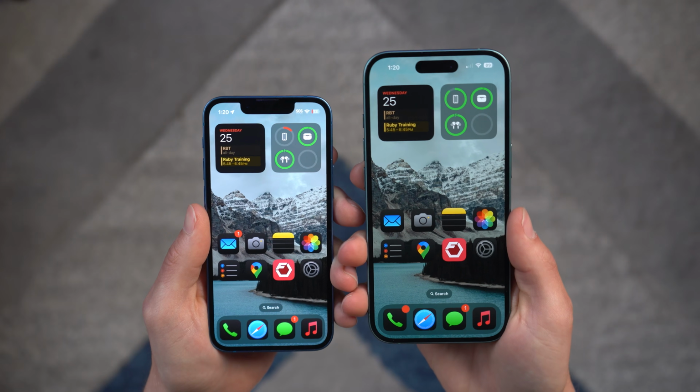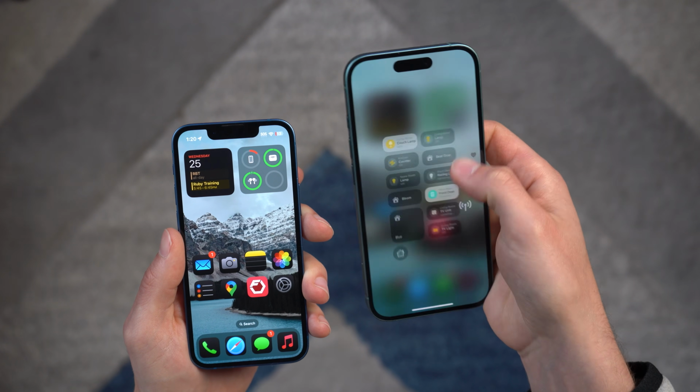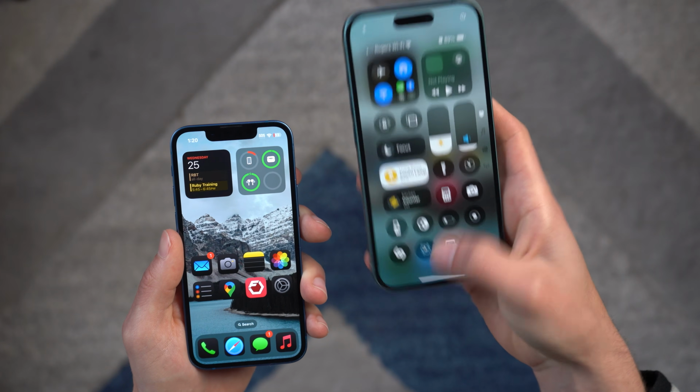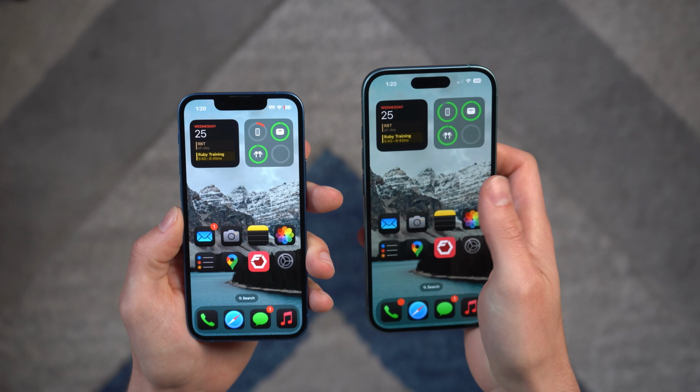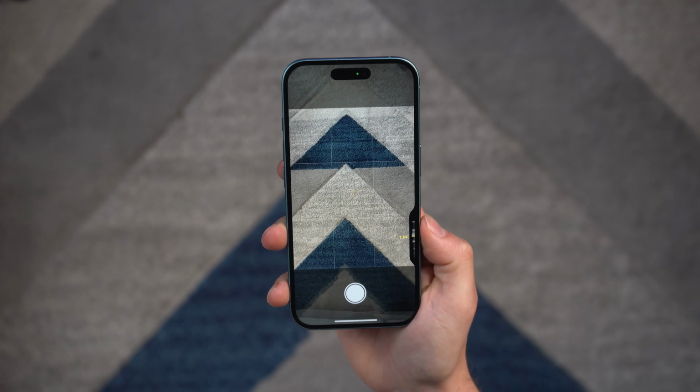But I don't know if it's the new titanium finish or just the more efficient parts. This thing just feels incredibly light. So although it's bigger, it still really feels easy to manage. From browsing the web to taking photos, it's an adjustment, but it's easy to handle.